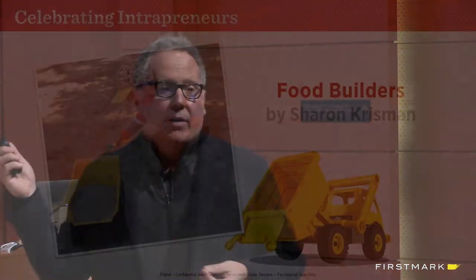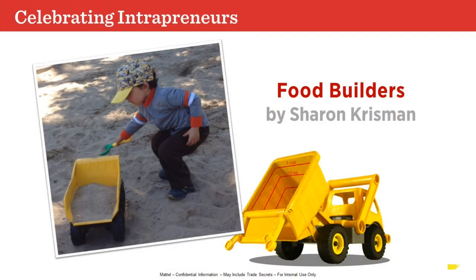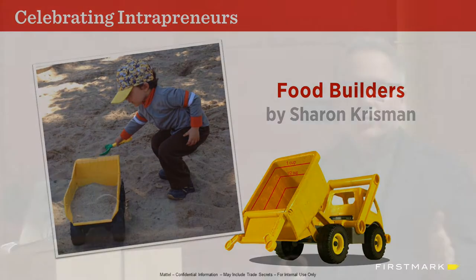And then we hand out a winner every quarter. The people vote on the Open Mix community. It's an internal social group, and they vote, and there's a cash prize, and it's a really good moment to celebrate.